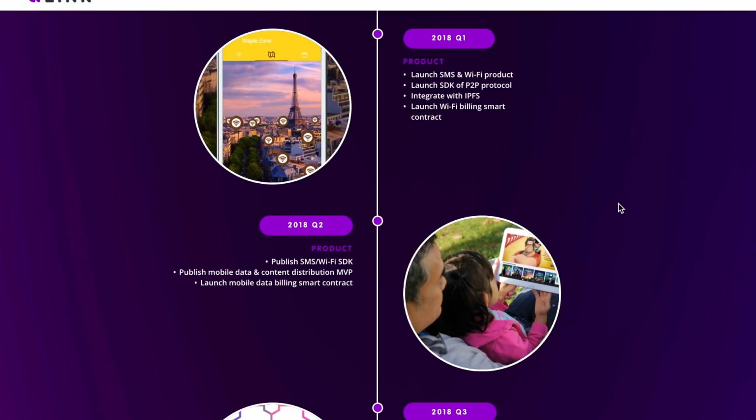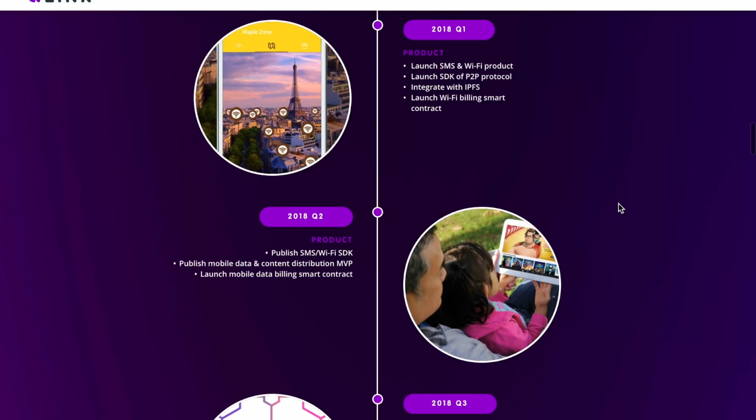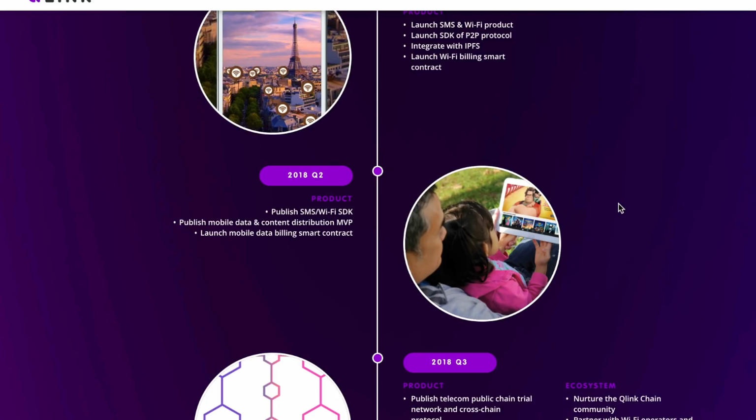And they've also integrated within the IPFS system. I actually talked about IPFS in a previous video. And they're starting to launch their billing smart contracts. If you don't know what a smart contract is, basically it's a set amount of rules and principles that you follow digitally. So there's no middleman or anything interfering with your smart contract.